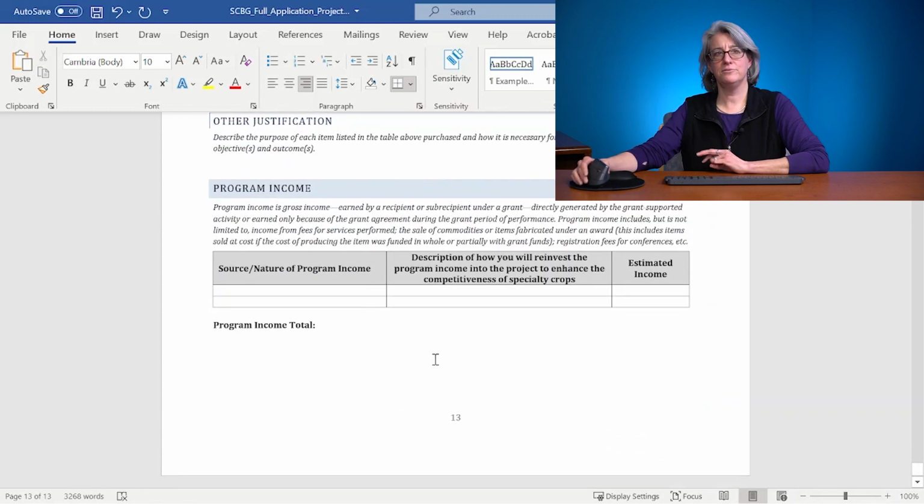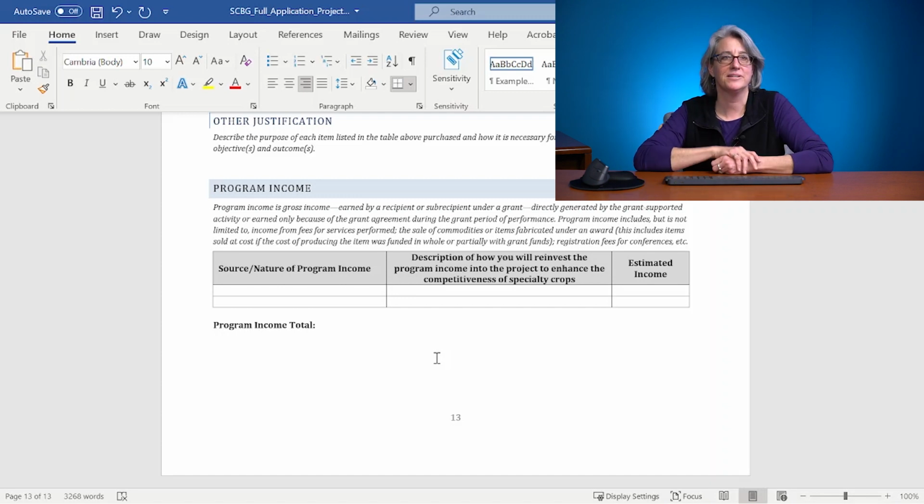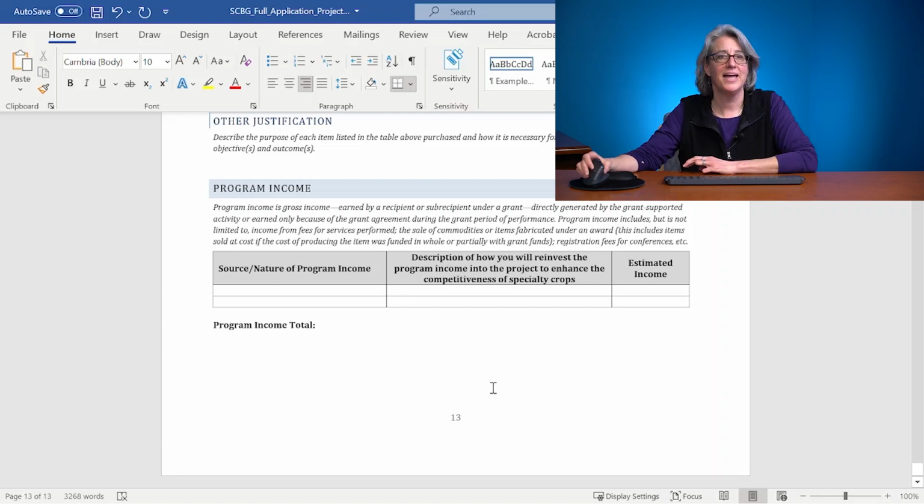And the last category, program income. I've rarely ever seen that, but if you are generating income as a direct result of these funds under this specialty program, that needs to be reinvested in the purpose of that project. So again, that one's kind of a special case. We've rarely dealt with the program income, but there is a provision for that. If you're going to generate income, it has to go reinvested right back in. And that's it for the full application.